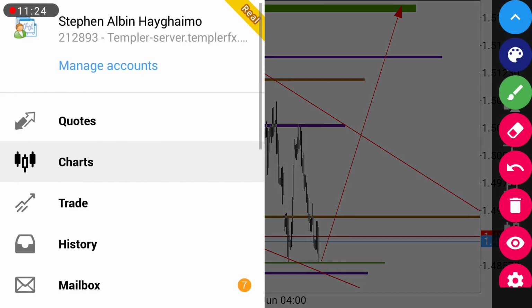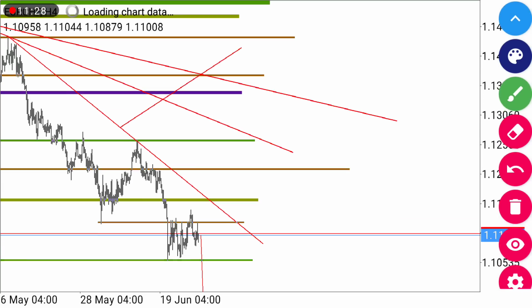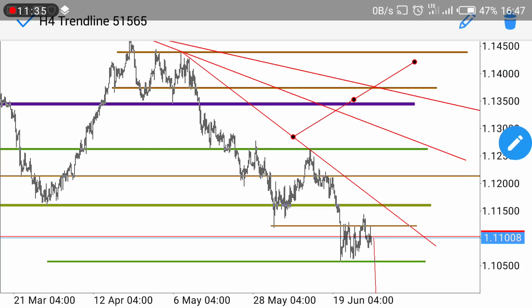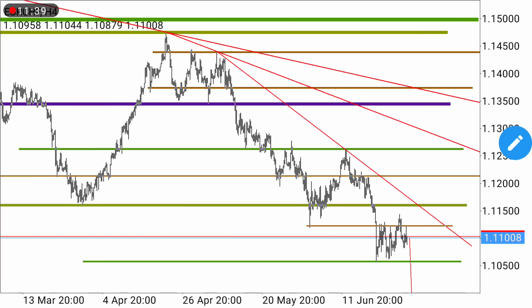Another pair which you're gonna be looking at apart from Euro CAD is Euro JPY. Yeah, Euro JPY. For Euro JPY for the coming week, you're gonna be looking at the bearish direction.